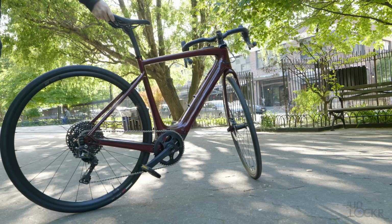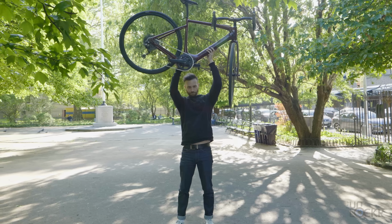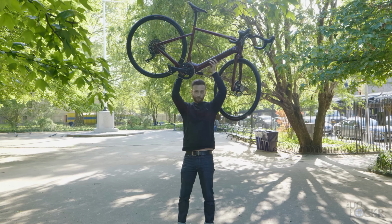Next up, we have the Specialized Turbo Creo SL Comp E5, which isn't a great name. And I actually have the Specialized Turbo Creo SL Comp Carbon, but they also have the Turbo Creo SL Expert, the S-Works Turbo Creo SL, the S-Works Turbo Creo SL Evo, and well, 66 other electric bike models.